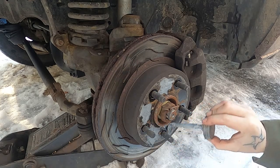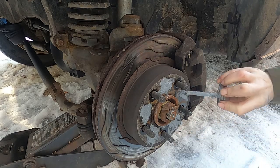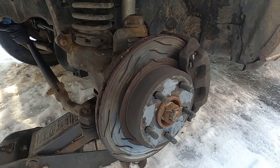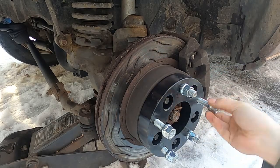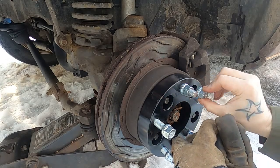That keeps major areas from freezing to the rotor. If you go to do your brakes in 6 months and this thing's all locked on there, it's a real pain in the butt. So there you go. A little bit of anti-seize never hurt nobody. Slip this guy on. The lugs that it comes with are the lugs you use to hold it to your hub.